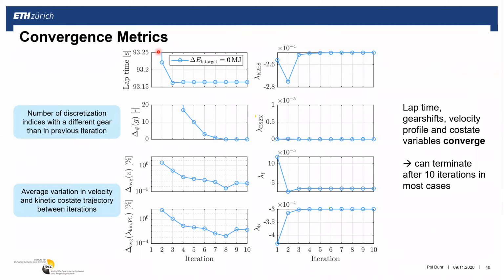So a couple of comments here. You can see that after the first iteration, lap time decreases drastically. This is because of the initialization step. For the initialization, we choose a fixed engine speed, just as an initial value, to evaluate all the parameters. In this case, it was an engine speed where the efficiency and so on was very bad. So in the first iteration, you get a very high lap time, and then it comes down. If you would choose a very good engine speed where all the efficiencies are very good, then you could even have a lower lap time.